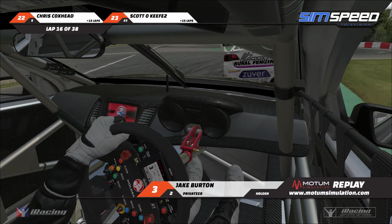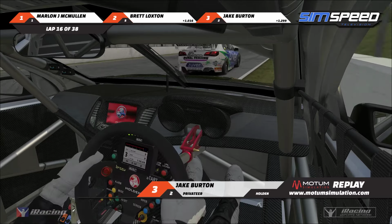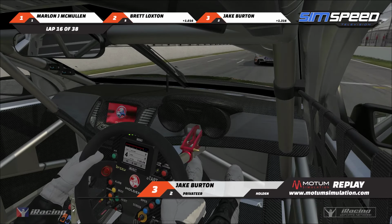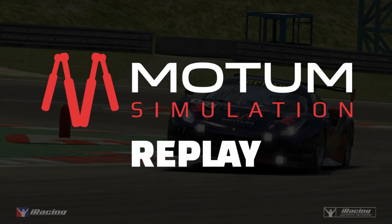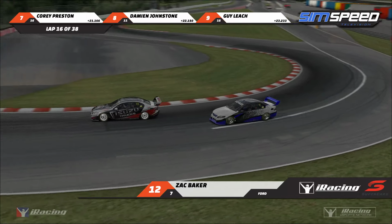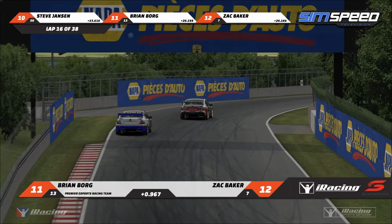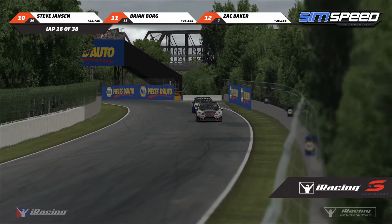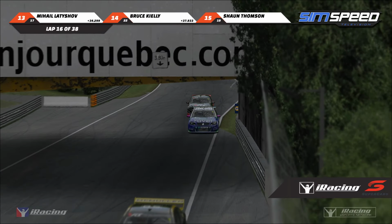We'll just see what happened there. He's very close, maybe a little bit late on the turn in, and oh, just ran out a little bit wide there. It's a bit of a strange one for Jake Burton, but kept it all together and pressing on as Zach Baker is being passed there by Brian Borg for position number 11.